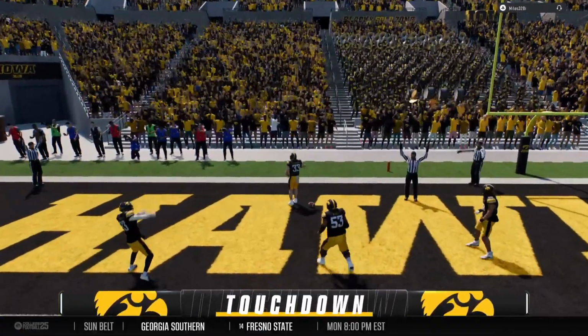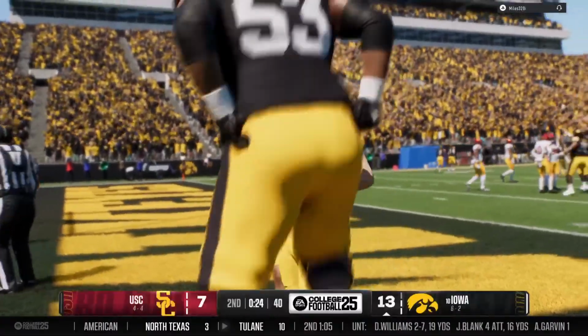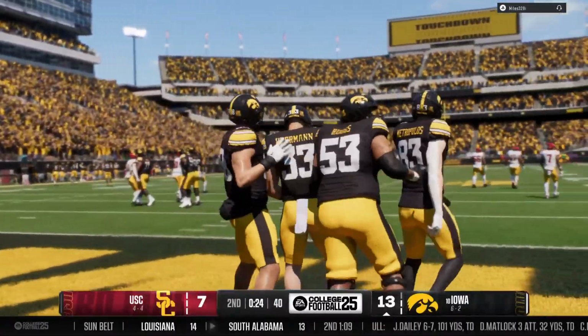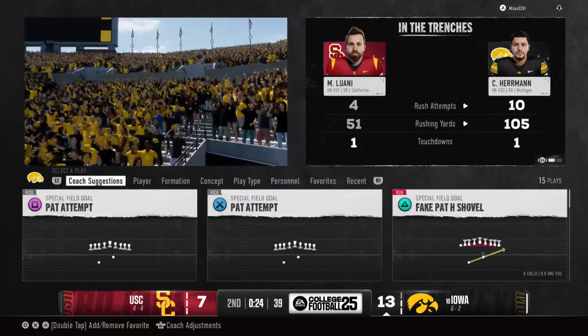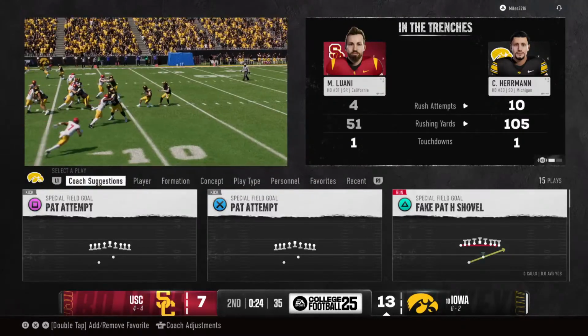Touchdown, Hawkeye! And that is exactly what you want from your offense, man. Late in the half, you want to execute and then punch it in physically on the ground. Take the lead going into the half. Take all the momentum. Nice execution of the drive by that offense.